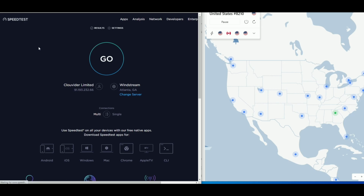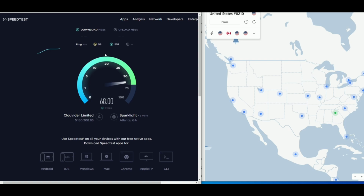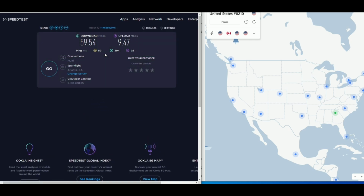And let me refresh the page here and test with NordVPN's Atlanta now. Whoa! Okay, we'll run the second test if this is not a glitch or something, because that's not making a lot of sense. Almost 60. Okay, upload seems pretty kind of normal. And as I said before, guys, this is not being tested on my main network in the house, just so you know. I'm intentionally testing a secondary network that I have to see which one does a better job.